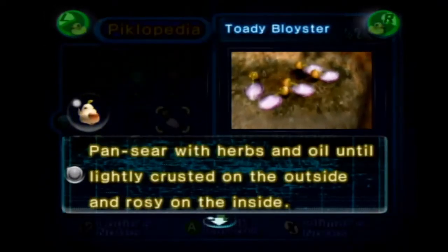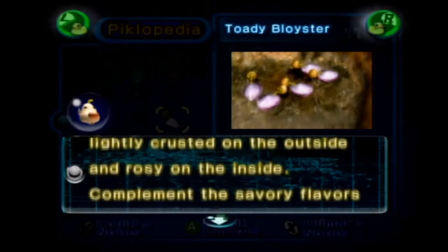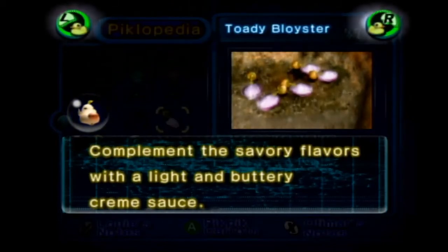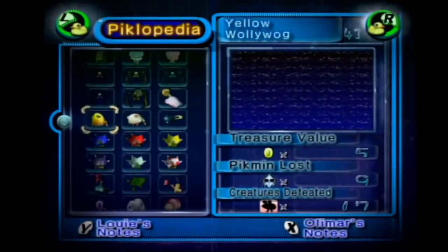Pan-sear with herbs and oil until lightly crusted on the outside and rosy on the inside. Complement the savory flavors with a light and buttery cream sauce.